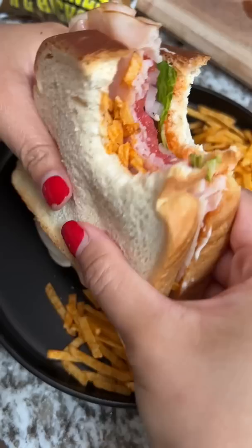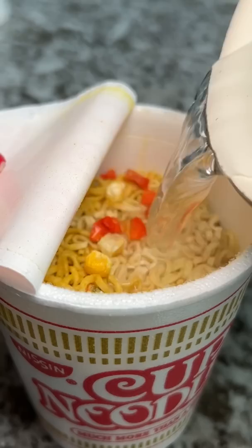Today is day 25 of trying to build my spice tolerance, and I will be trying 1 tablespoon of roasted Thai chili flakes and cup noodles. And to combat the heat, I've got a suggestion to try marshmallows. Seems like a good idea to me.